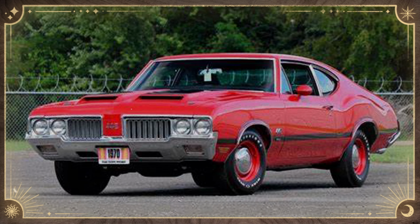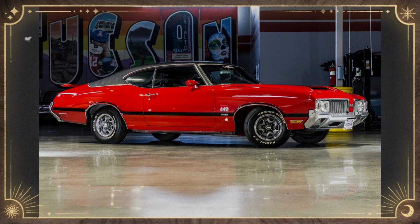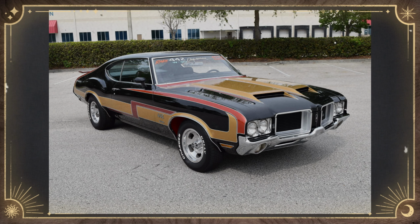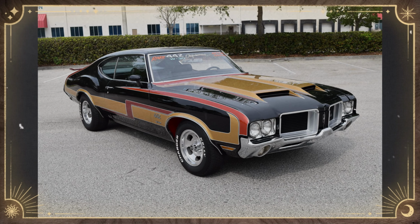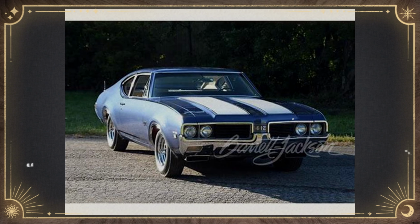The interior of the Oldsmobile 442 W30 offered comfort and style. Comfortable leather-trimmed seats, a sporty steering wheel, and a simple dashboard created an atmosphere befitting a true muscle car. In addition to this, the car offered options such as air conditioning, a modern audio system, and power windows that made the ride more comfortable.